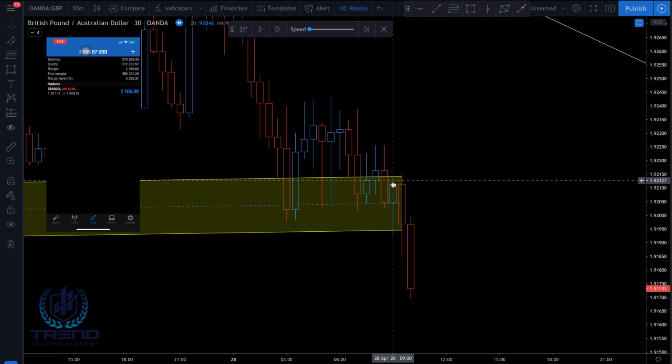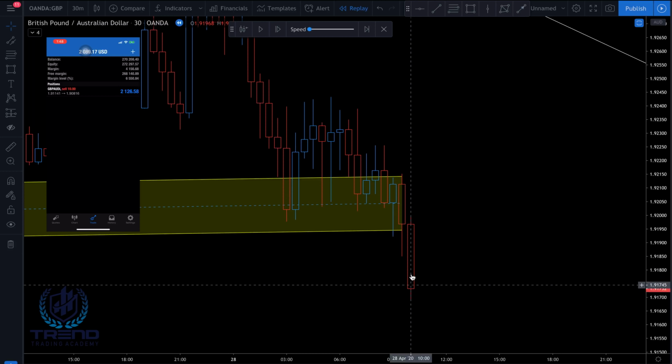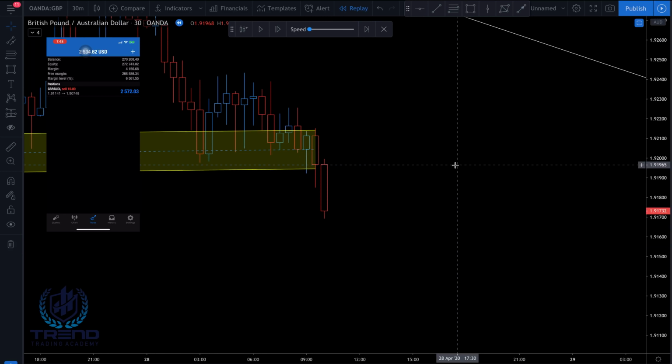So our entry was really nice. We got in at the middle area of the zone. We pushed up a little bit. We had a little bit of drawdown, but then it just dropped on us, and it really gave us a beautiful, beautiful trade here. And so let me show you what ended up happening.